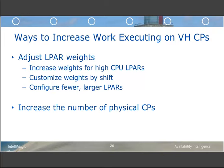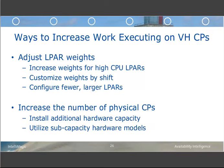Second, consider options to increase the number of physical CPs. Installing additional hardware capacity may be a highly cost-effective option in which a one-time hardware acquisition expense may be very rapidly recovered by significant recurring savings in MLC software expense. This was the scenario driving the efficiency example shown in the case study in this webinar.